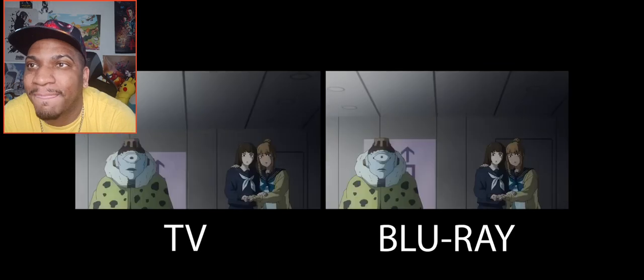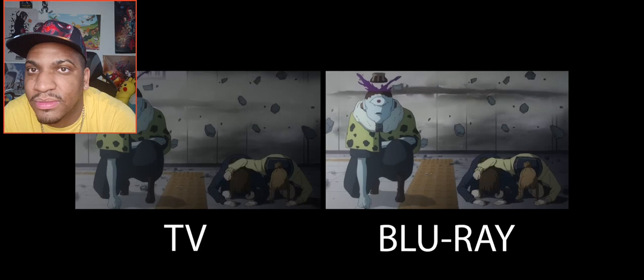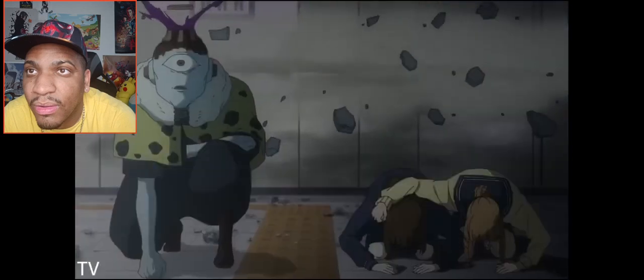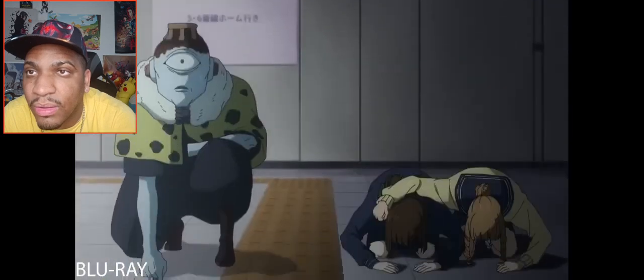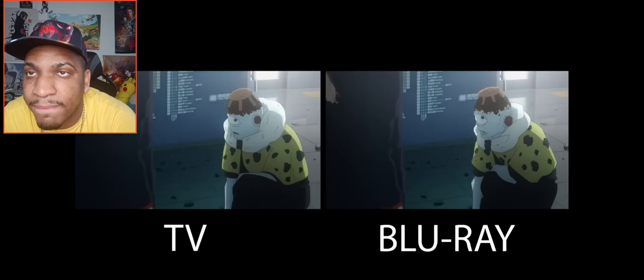Next up, just before Jogo's top half gets sliced off, his entire face is completely redesigned once again in the Blu-ray. Yeah, you can tell, bro. That's insane. Jogo looks more startled in the Blu-ray, and his top half doesn't go flying off the screen. Instead, it stays hovering over his head, as well as the ghosting and dimming being removed. And finally, we have another scene of Jogo being redesigned in the Blu-ray.